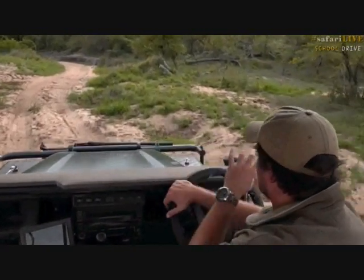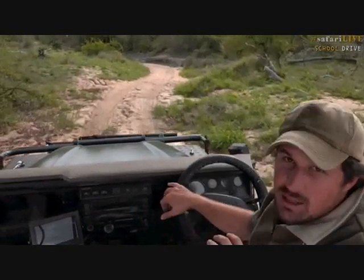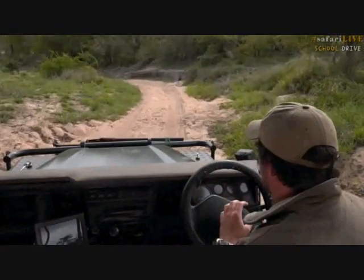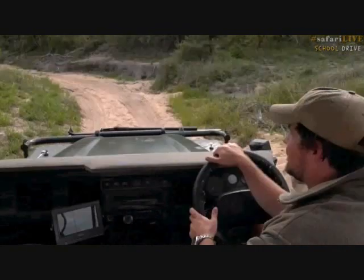I always like driving in these areas when I'm on a search for a leopard, because they often tend to hang around in these sections. So I'm going towards the eastern side.